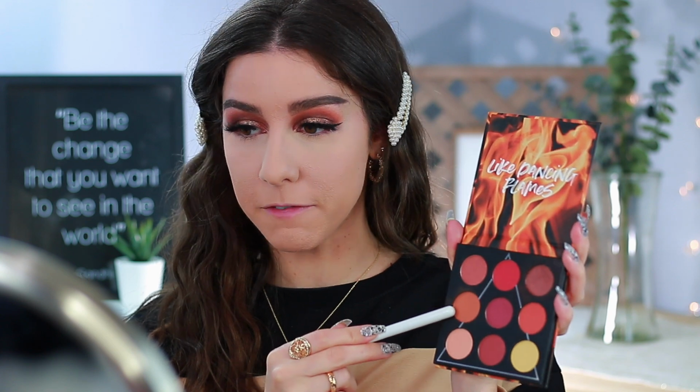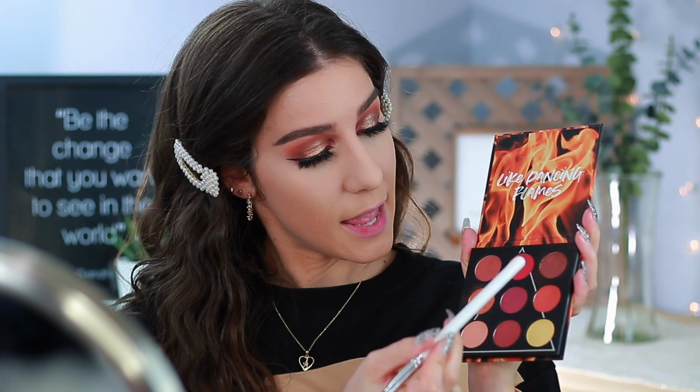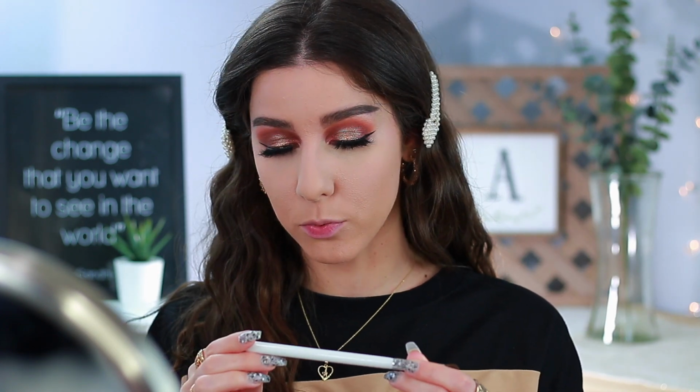I'm gonna dip back into the Fire eyeshadow palette from Essence. So I think what I'm gonna do, let's go into the first shade that we used here, and then I think I'm just gonna smudge that in closer to the lash line. This is the JH53 Morphe Jaclyn Hill brush.